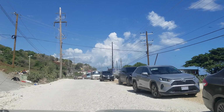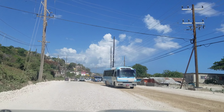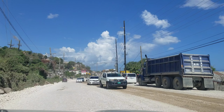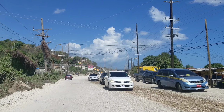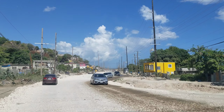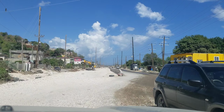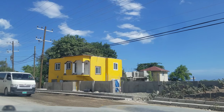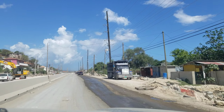For some reason this road just seems different. I think they did some work over the weekend here because the road wasn't this smooth. The road wasn't so rough. Sorry about that, guys. Okay, so this side of the road is much better.